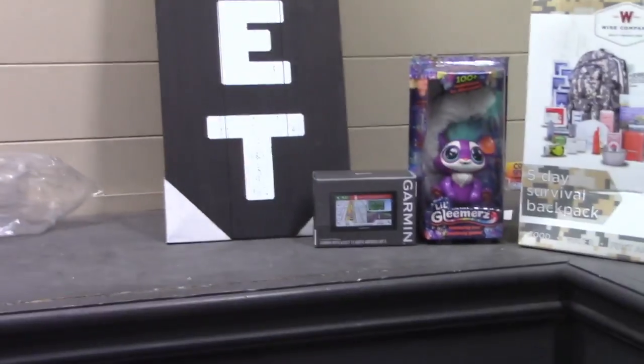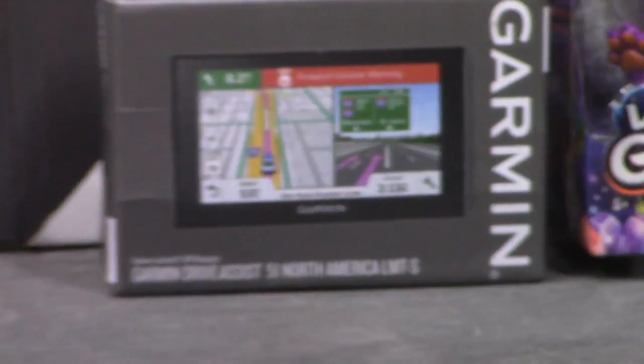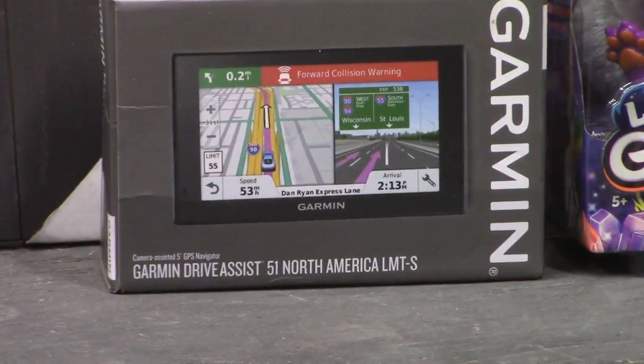Then we got a Garmin DriveAssist 51. Now I give you advance warning on this too. It's a $300 GPS. A little over $300. This is a really super nice GPS. If you're needing one, we got one for you. But once again, don't call in with the $5 offer, $10 offer. Just keep your money if that's the best you can do.